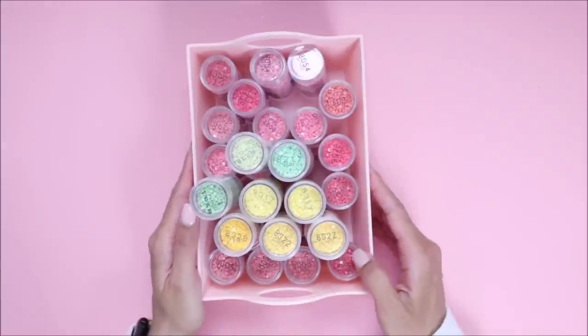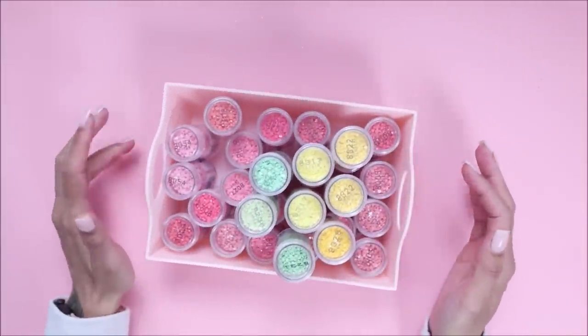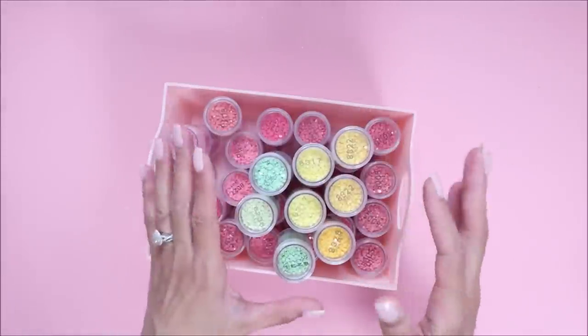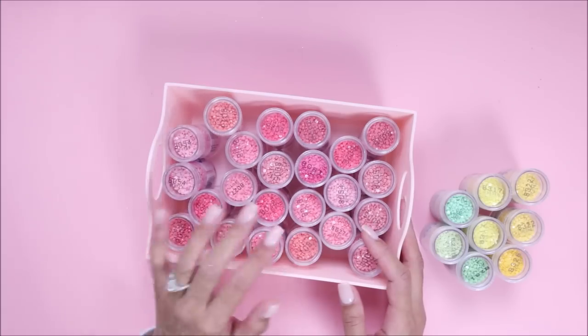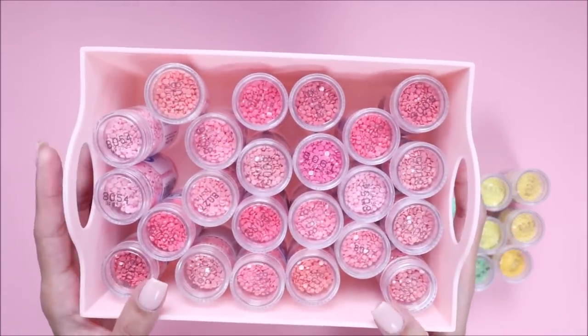I just grabbed some colors, like pink colors. They don't have a lot like Hobby Lobby did. I don't know if Hobby Lobby is gonna get any, since they had a big clearance on these, and they're all gone now. So I just grabbed some pink because I do need more pink in my stash.